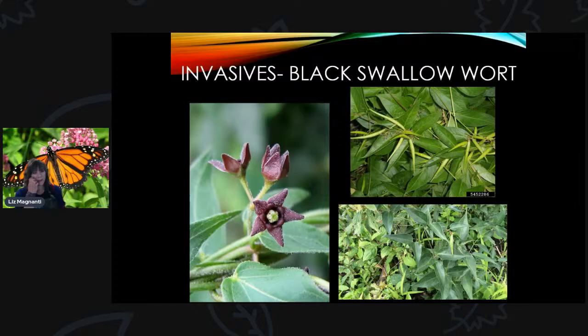And then finally, I also like to bring up an invasive plant that we have around here, and you probably have it in your area too, called black swallowwort.